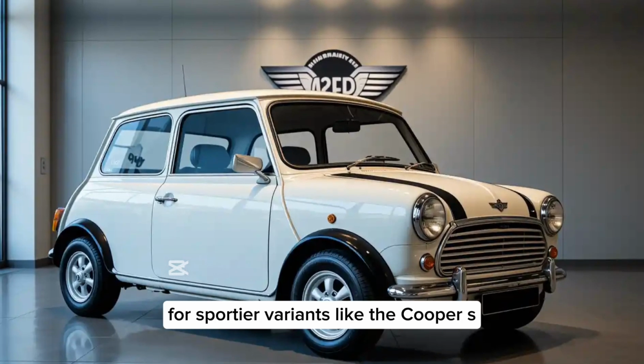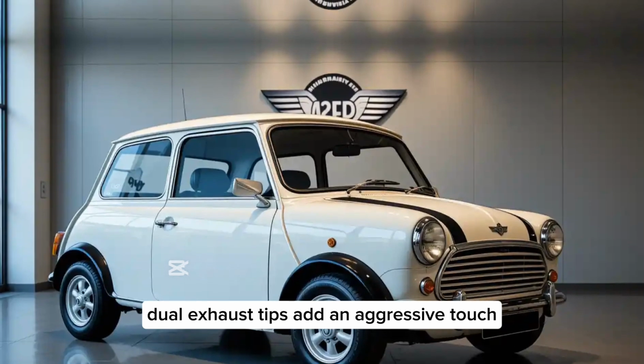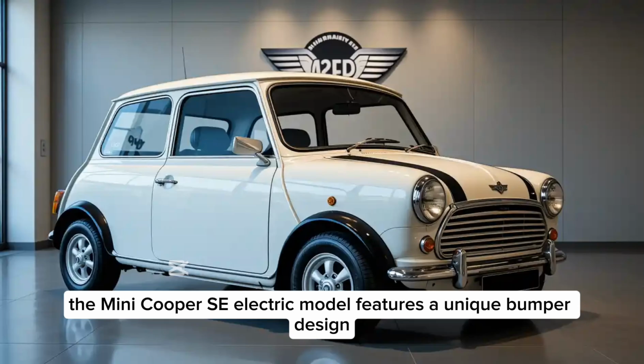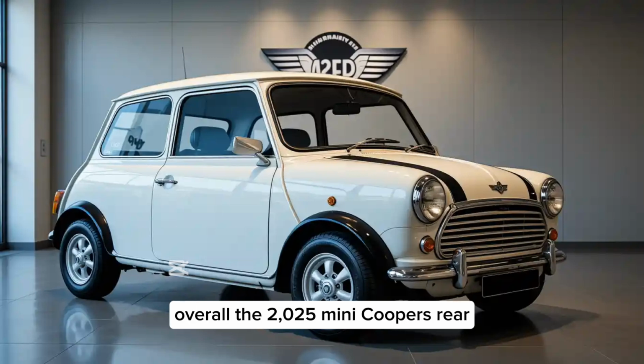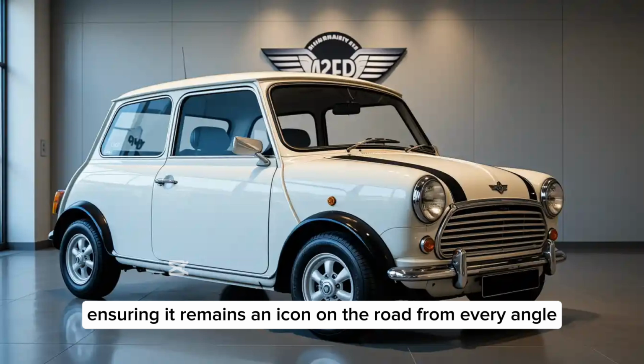For sportier variants like the Cooper S, dual exhaust tips add an aggressive touch, emphasizing performance capabilities. The Mini Cooper S electric model features a unique bumper design, differentiating it from its gasoline counterparts. The available contrast roof and rear spoiler add further personalization options, making each Mini feel unique. Overall, the 2025 Mini Cooper's rear combines stylish aesthetics with functional enhancements, ensuring it remains an icon on the road from every angle.